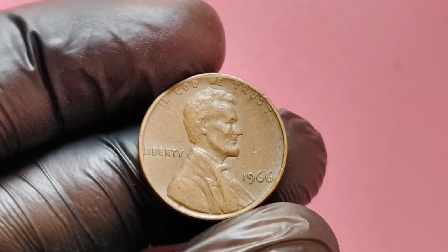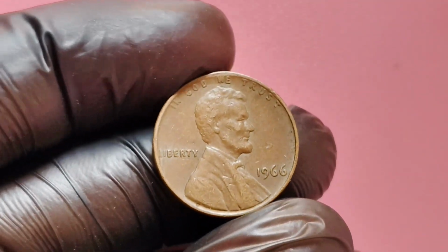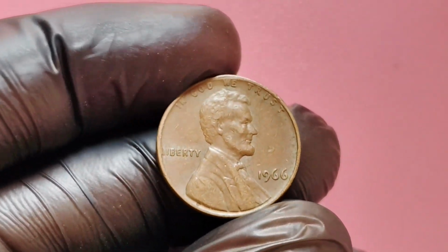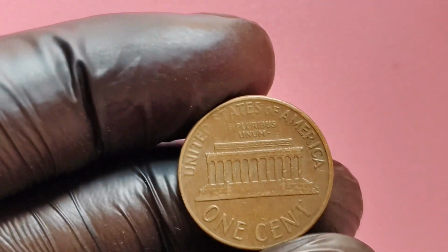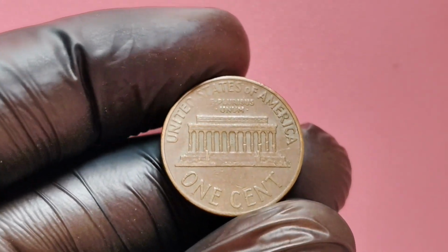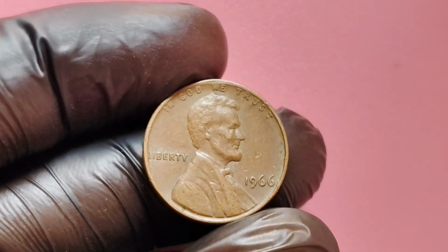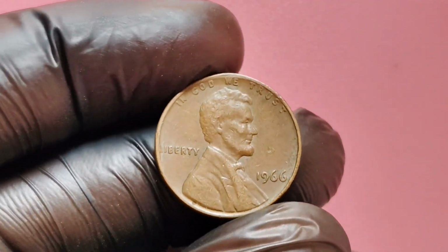We're talking about one of the most fascinating coins out there, the 1966 no-mint mark Lincoln penny, a rare piece that has collectors everywhere buzzing with excitement. Imagine a penny that could be worth up to $1.3 million. Yes, you heard that right. So what makes this penny so valuable, and how can you spot one? Stick around, because we're going to uncover all the details you need to know.